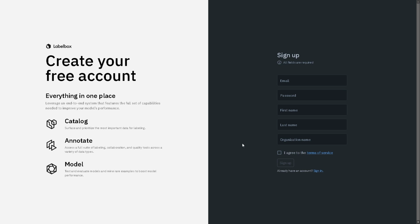You can sign up, provide your email, password, full legal name, and organization name if that's applicable. Click on the I agree to the terms of service. Click on the sign up button and you're all set. Now, when you create your free account here, you have the catalog to surface and prioritize the most important data for labeling. And again, you can annotate. You can access a full suite of labeling, collaboration, and quality tools across a variety of data types. In terms of the model, you can test and evaluate models and mine rare examples to boost model performance.